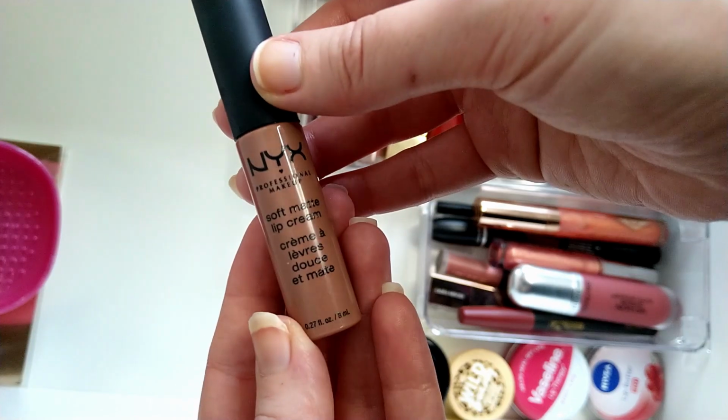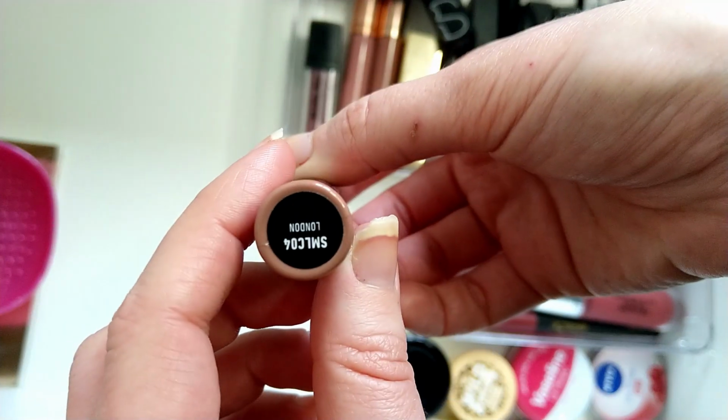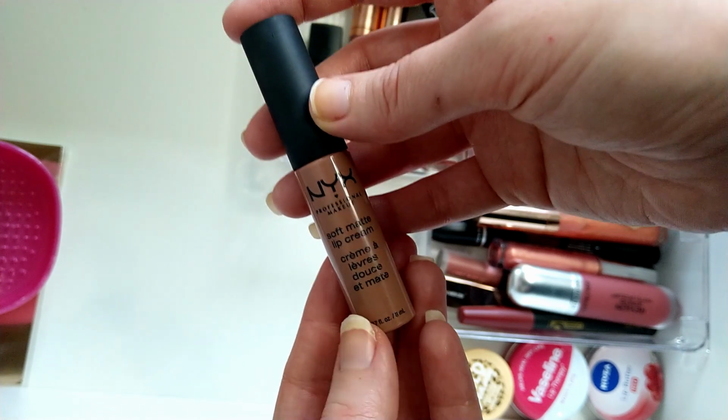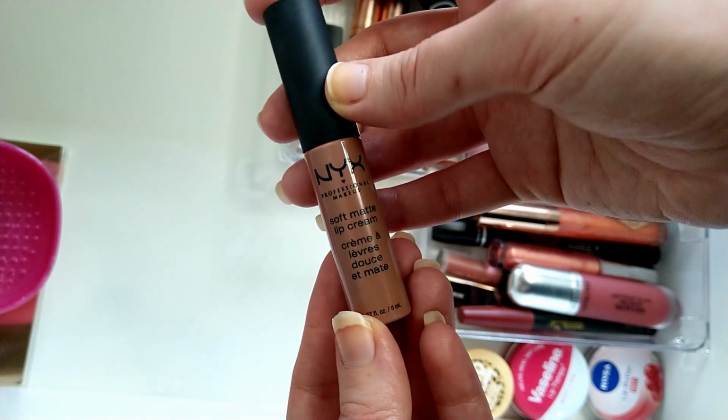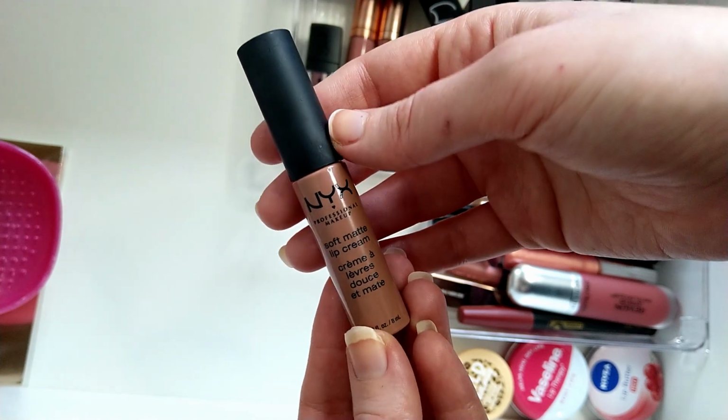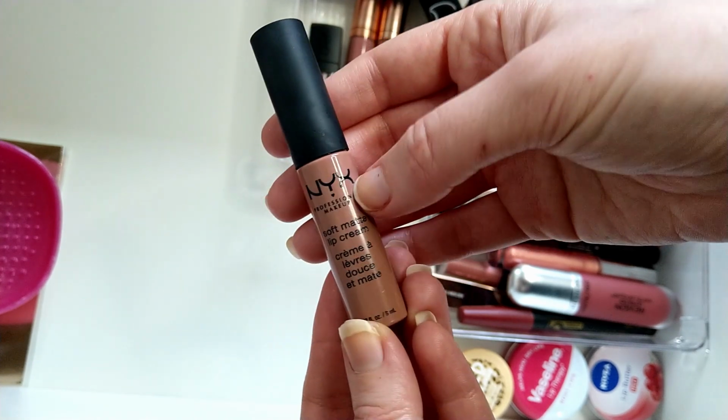We have another soft matte lip cream, and this one is in London. I've used this one a couple of times. I was a little bit nervous about this one because this one can sometimes make me look a little bit washed out. I think if you're doing a bold eye and you just want something really natural on the lips, this is a good one.